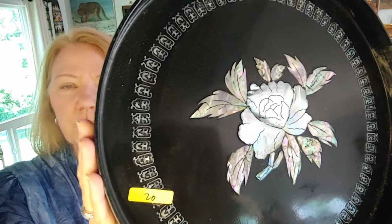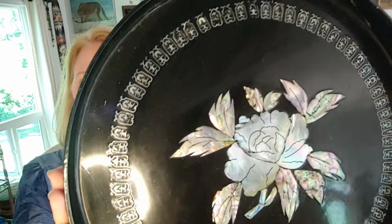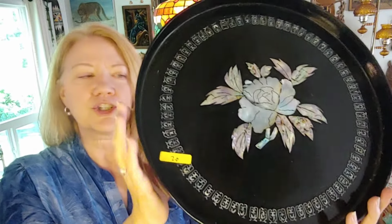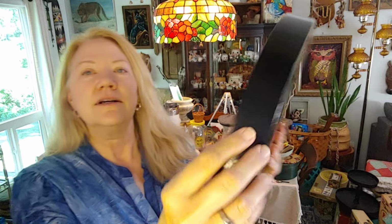Beautiful inlay on this with the mother of pearl. I love this piece. It is, I would say, in good condition. It's not excellent. I think there was one area that I thought maybe I felt something right here.